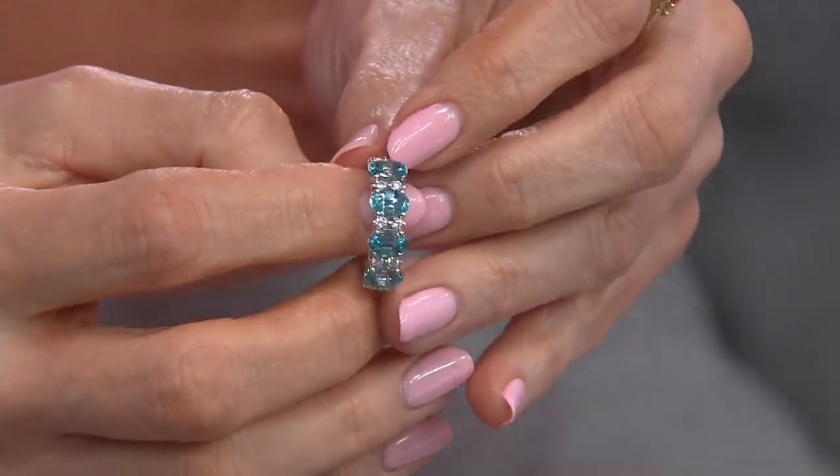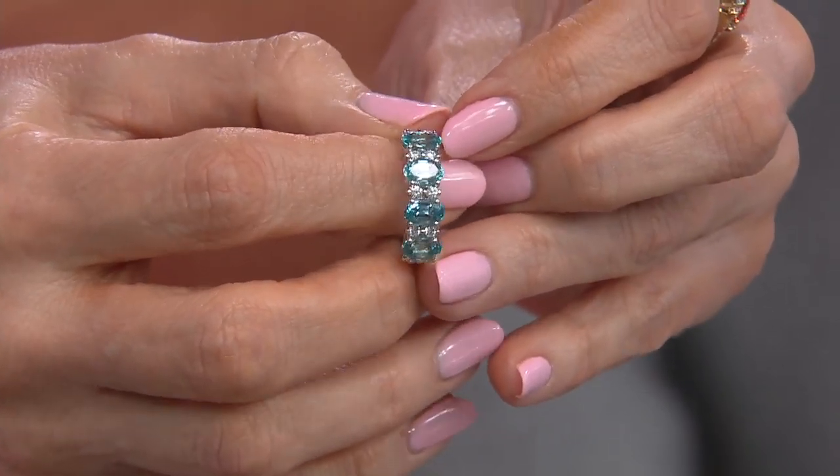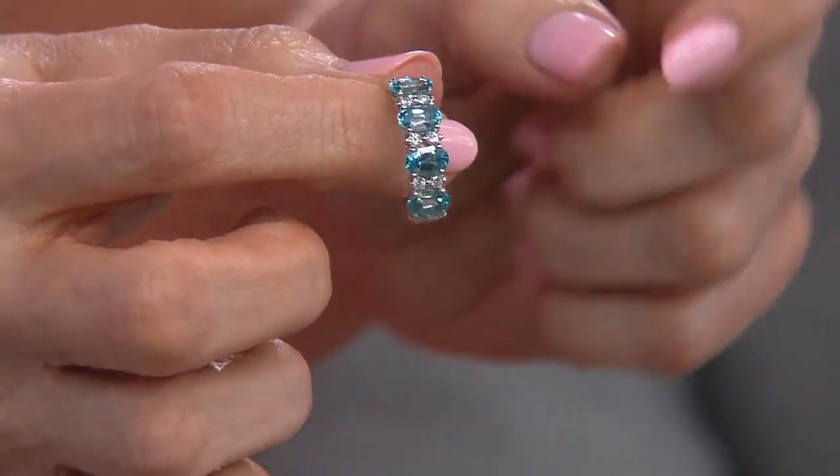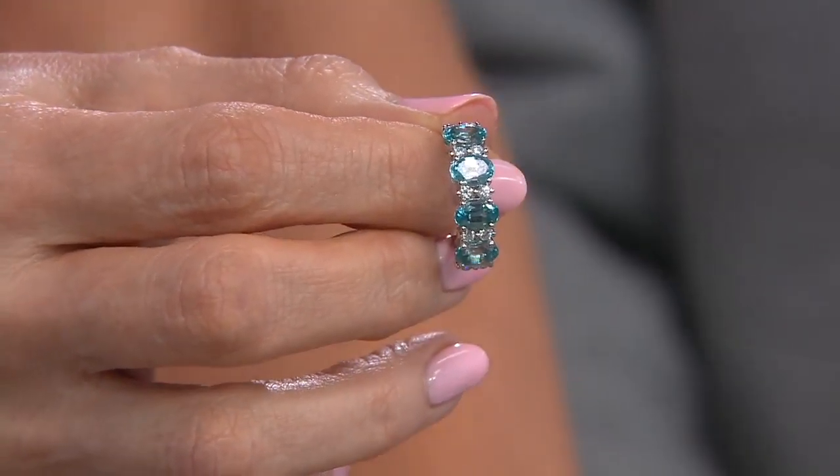And so I linger on that just a little bit because it is entirely possible that this is the last presentation that you will see in the blue zircon. And you see your size availability right there, super limited. 7, 8, 9, and 11 are your best bets right now. Okay, I'm going to move to the next more limited one.